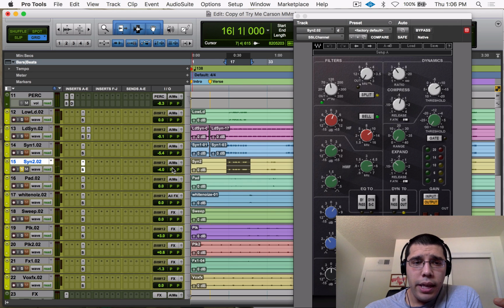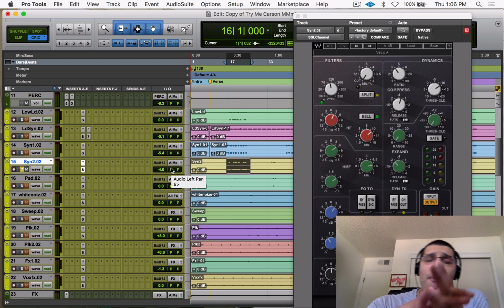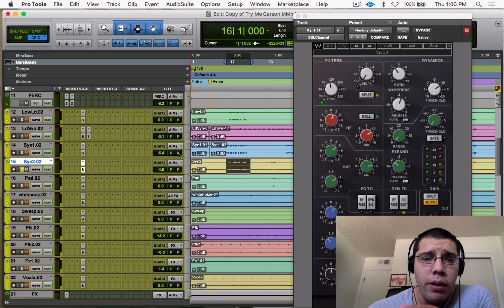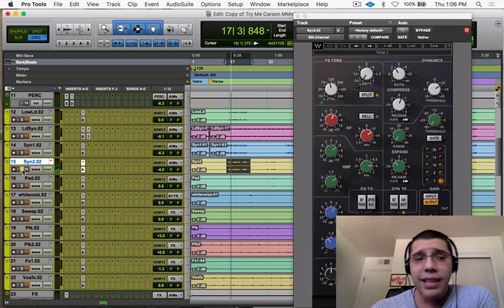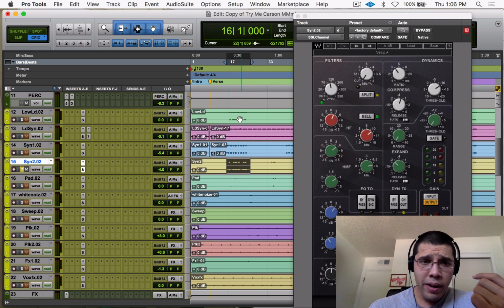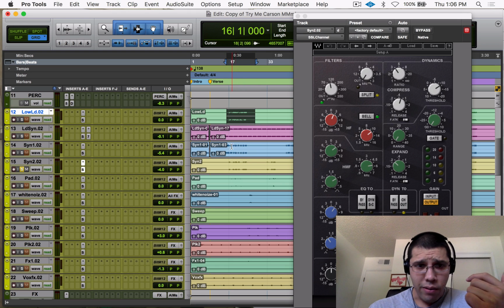And did I pan that? And see, I panned this one to the right just to give it more width. And that's what I'm saying. I just created space and did really a lot of width stuff on this session. See, these are all centered. And then this one, I panned it over, so now it's sitting more to the right side. And that's so it could be heard, because if I would have had this one centered, it wouldn't be heard. It would be buried under this low lead, the piano, and then this synth.